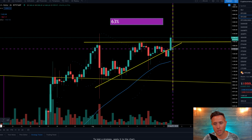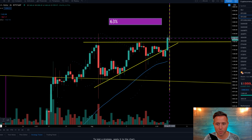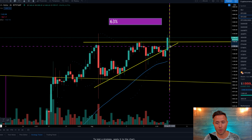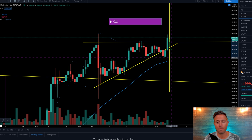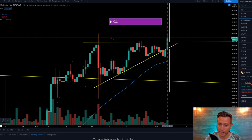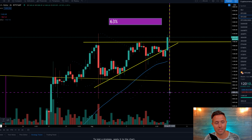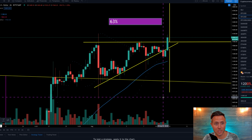And I truly believe if Bitcoin falls back below, right, we get a throwback to this triangle, and we fall back below that trend line, I really think this target to the downside, because we do have downside targets right around 10,700 is just very much in play.